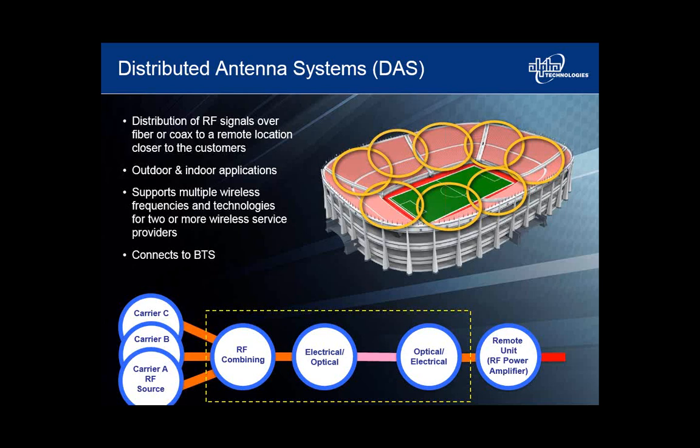If you look at the bottom of the slide, the boxed-in area is in essence trying to represent in a very basic way the DAS equipment. So you combine the RF signals coming in from the base stations owned by the various service providers. That RF signal in turn gets converted from electrical to optical and transported over an optical cable. At the remote end, it's converted back from optical to electrical, and in turn connects to a remote node or antenna and an RF power amplifier. That, in essence, is the simplistic block diagram of how the DAS network works.